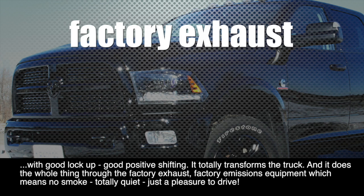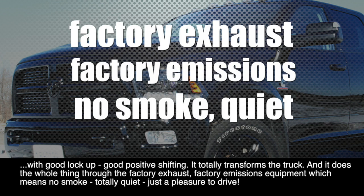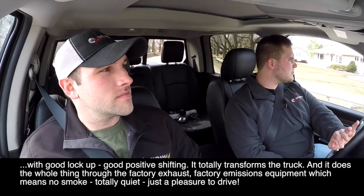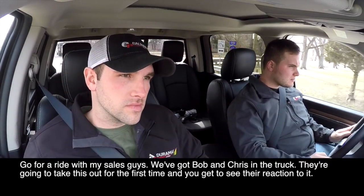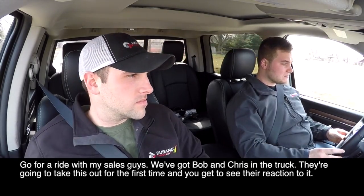And it does the whole thing through the factory exhaust with the factory emissions equipment, which means no smoke, totally quiet, just a pleasure to drive. Go for a ride with my sales guys. We've got Bob and Chris in the truck. They're gonna take this thing out for the first time, and you get to see their reaction to it.